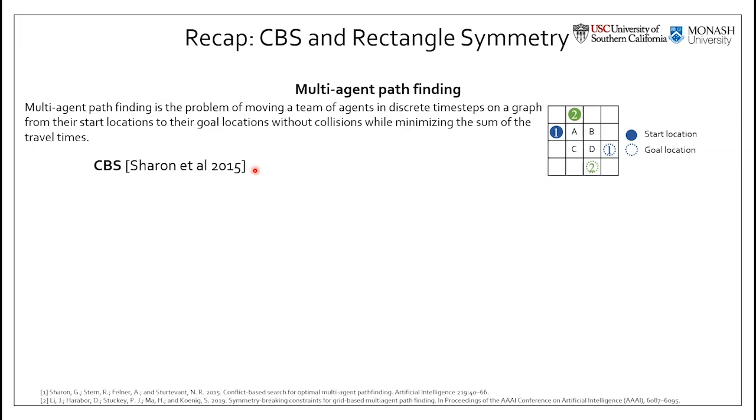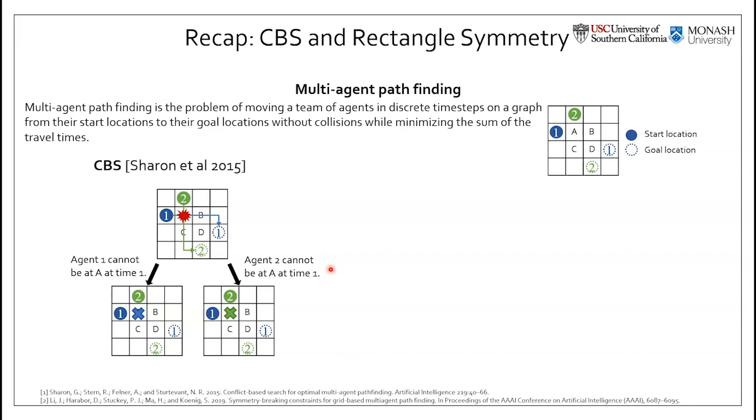It first plans the shortest path for each agent by ignoring the collisions, like these two paths. It then checks for collisions. Here, the two agents collide at location A at time 1. It then resolves this collision by saying, either agent 1 cannot be at A at time 1, or agent 2 cannot be at A at time 1. And in each case, it generates a child node with a new constraint, and replans paths satisfying the new constraints.